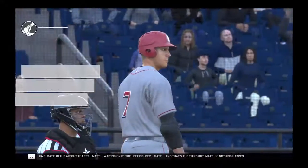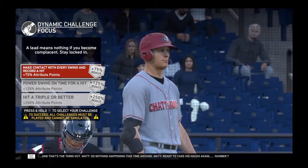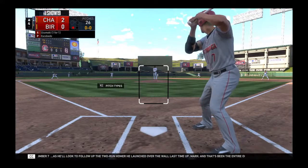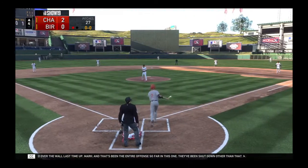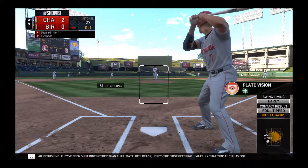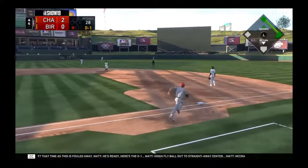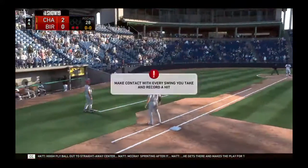Ready to take his hacks again, number 7, as he'll look to follow up the two-run homer he launched over the wall last time up. And that's been the entire offense so far in this one. They've been shut down other than that. He's ready. Here's the first offering. 97 that time as this is fouled away. Here's the 0-1. High fly ball out to straightaway center. McCray sprinting after it. He gets there and makes the play for the second out of the inning.